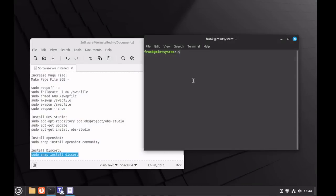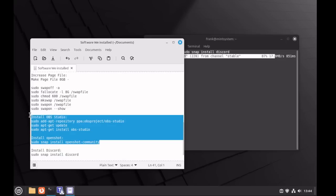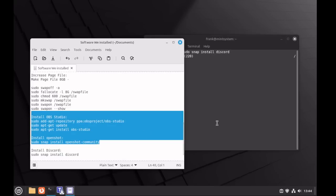Okay, so the next thing we're going to install now is Discord. So we'll just do sudo snap install discord, and we'll hit enter. And it's going to download and install Discord. And then obviously, if you want to install OpenShot or OBS, I don't think I have to run through this at this point. You've seen how we install the other applications. It's pretty much the same thing.